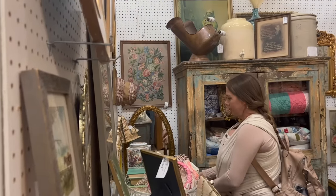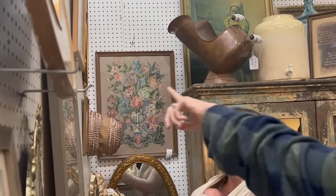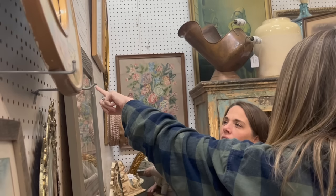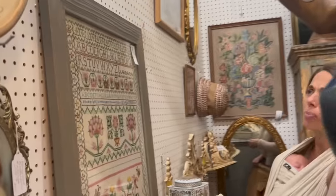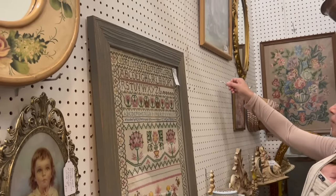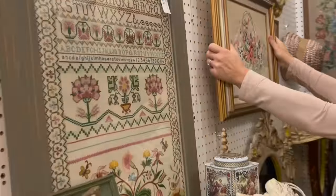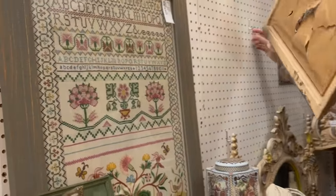Goodness, that is so pretty. I love this whole booth. Yeah, but that sampler. Goodness, that is beautiful. I've never seen a sampler. I know. How much is this one? $2.95.